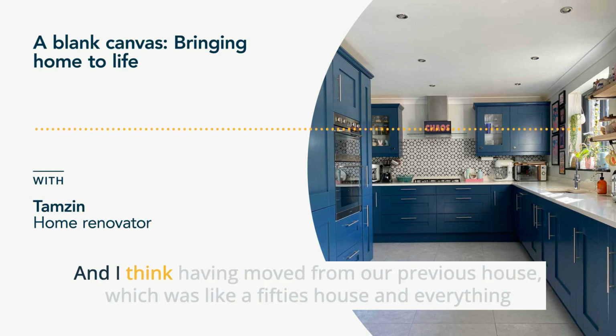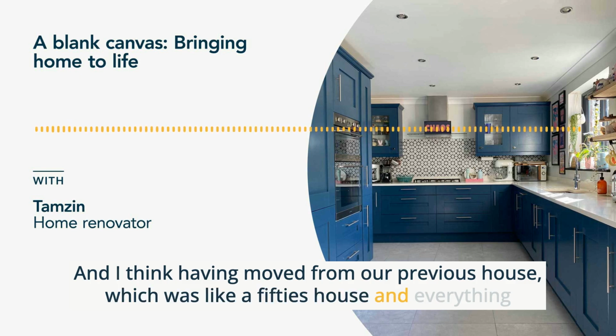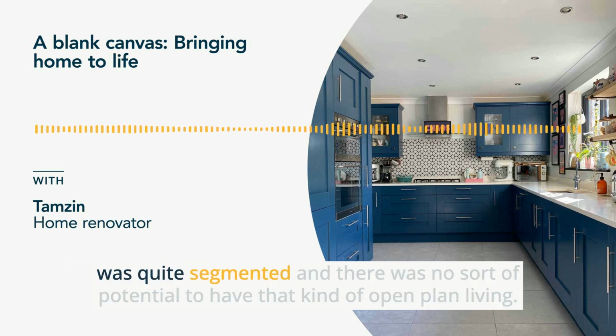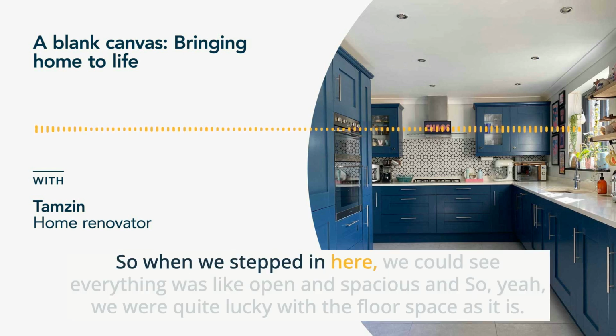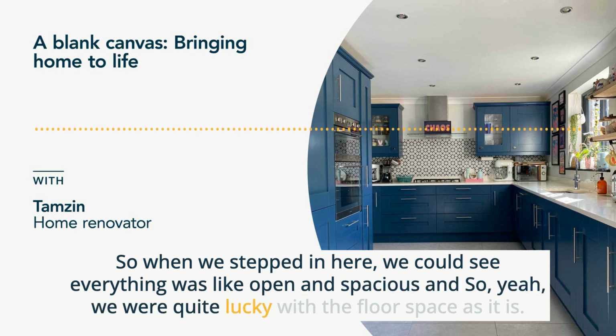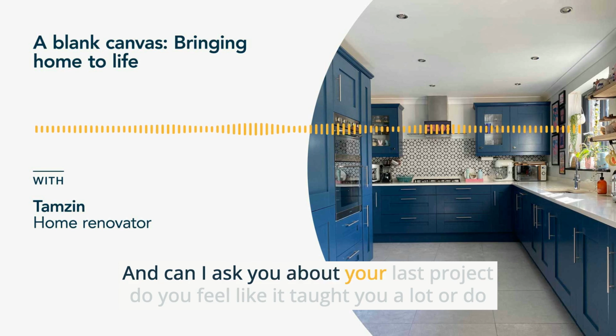And I think having moved from our previous house, which was a 50s house, and everything was quite segmented and there was no potential to have that kind of open plan living. So when we stepped in here, we could see everything was open and spacious. And then, we were quite lucky with the floor space as it is. And can I ask you about your last project?